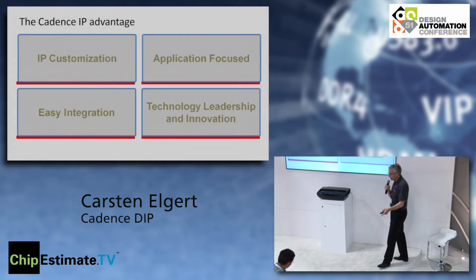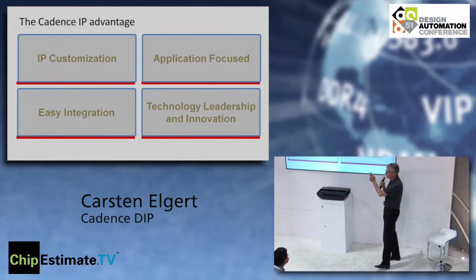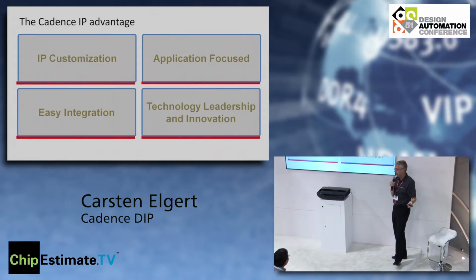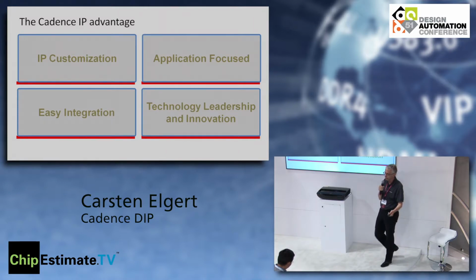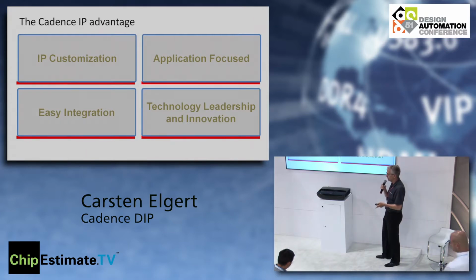So what advantage do you as a customer have when it really comes to using this huge portfolio of IP? So we think it's about the IP customization. You need to be able to customize the IP towards your needs. It's about how easy it is to integrate the IP into your SoC. The best IP is not useful or worth anything unless it is easy to massage into your design without having to design the IP a second time.